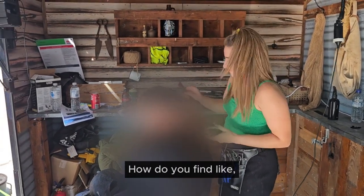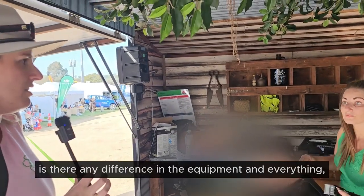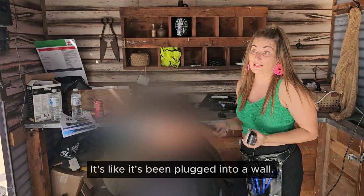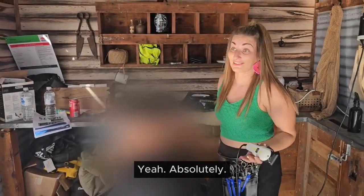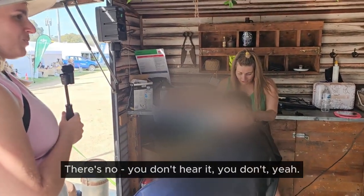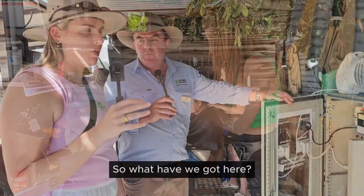Is there any difference in the equipment and everything, or is it just, I mean, it's all powered up. It's like it's being plugged into a wall. Absolutely. You don't even notice it. You don't hear it. It doesn't miss a beat. So what have we got here?